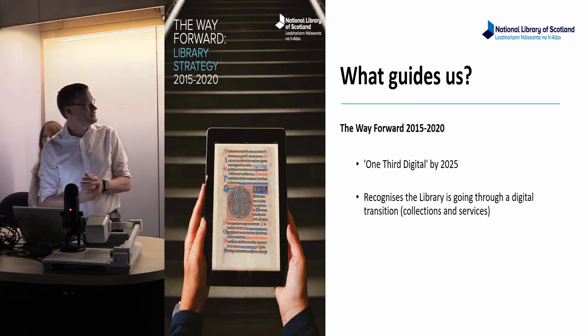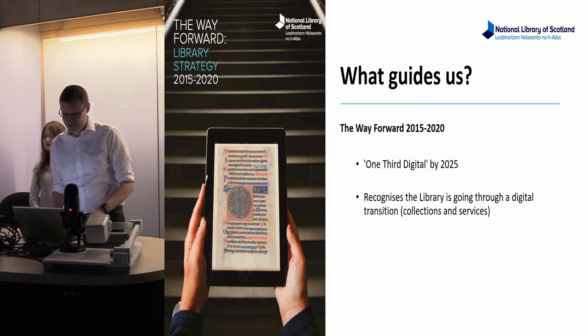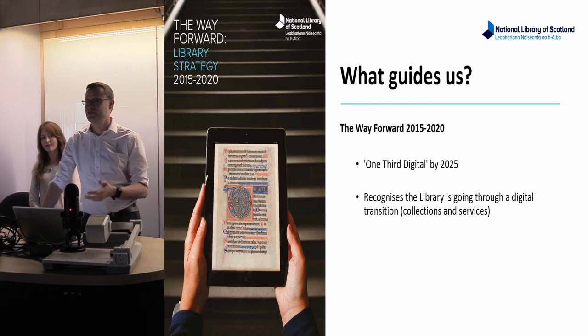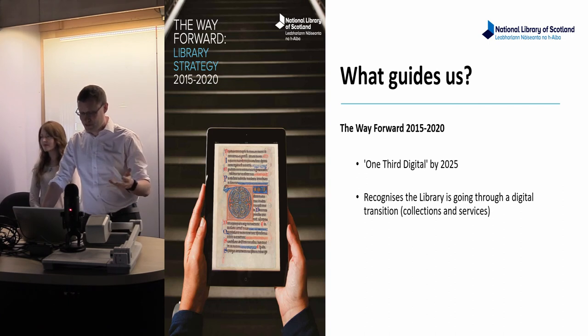So we're currently working through our current strategy, known as the Way Forward 2015 to 2020. And one of the quite ambitious goals in it says that by 2025, we will have one third of our collections available in digital format. So that's something that we're obviously working on very hard.